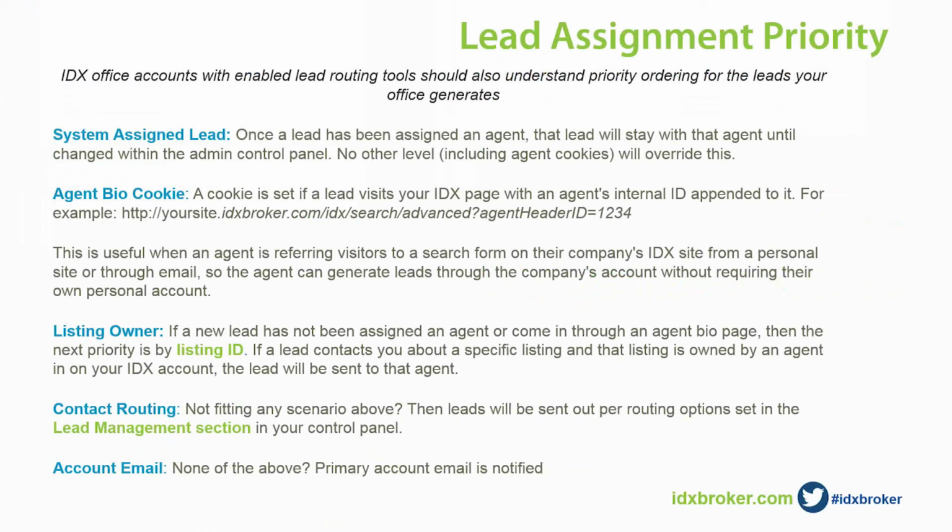Along with lead routing, there's also lead assignment priority. This is where it gets a little confusing as well, so I'll just read through these. Understand that there are a lot of ways to customize lead routing and how it's going to end up working on your site, so if you have specific questions, give support a call. First priority is system assigned leads. Once a lead has been assigned to an agent, that lead will stay with the agent until changed somewhere within the control panel. No other level, including agent cookies, will override this. So that's the main deal: if it's set to you, it will stay with you.